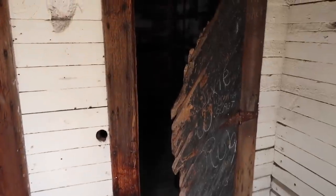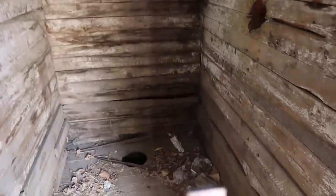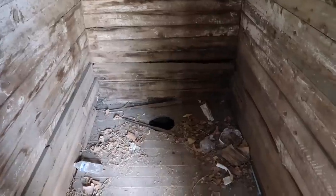1865. Sad Eye, you in here, buddy? Sad Eye's only incarcerated at Knott's. Just looking at here, I just expected Sad Eye to start talking back at me. That hole in the ground, maybe that's where you did your business.